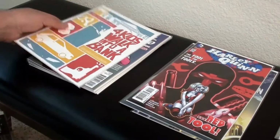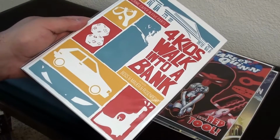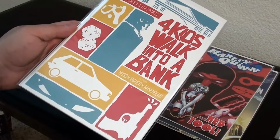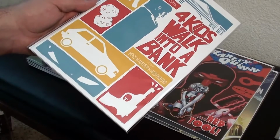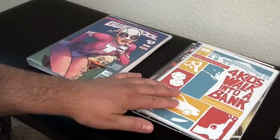And then I was excited to be able to get one of these. They've pretty much been sold out everywhere, but Ken hooked me up, so I got 4 Kids Walking to a Bank. In beautiful shape. I'd say it's 9.6, 9.8. A lot of the ones that I've seen in my local area have been banked up. They'd be lucky to be even 9.0, so stoked about that.